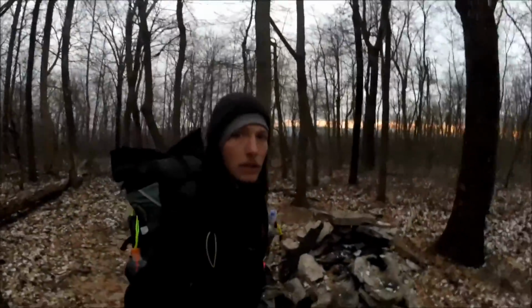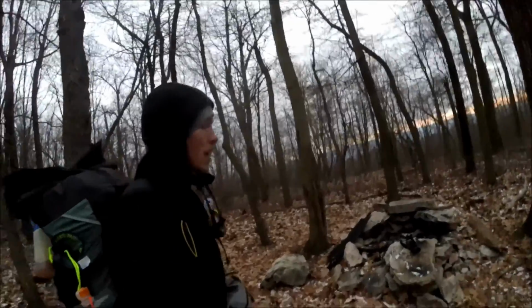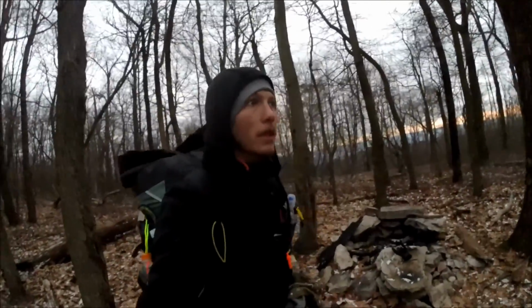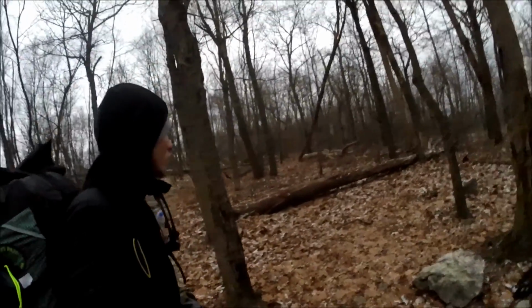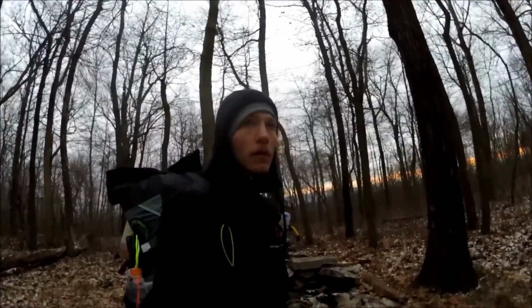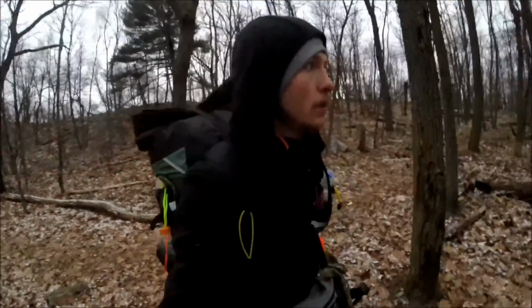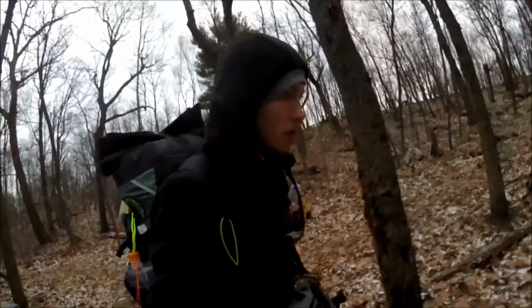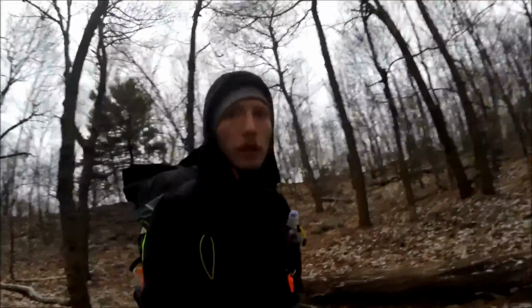Well, I think this is going to be home for the night. Little dilapidated fire ring. Not sure if we're going to have a fire yet tonight or not. Set up the good old tent right over there somewhere. Yep, this should do it. We got a nice little windbreak right behind us, and that seems to be the direction the wind's coming from, so this seems about as sheltered in as possible. Should work.